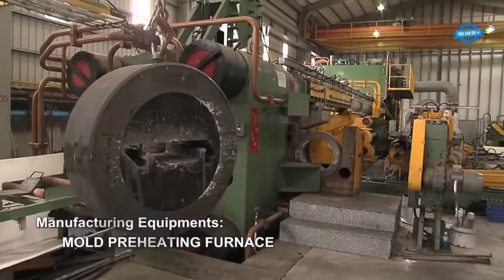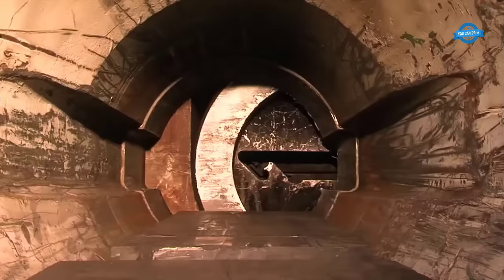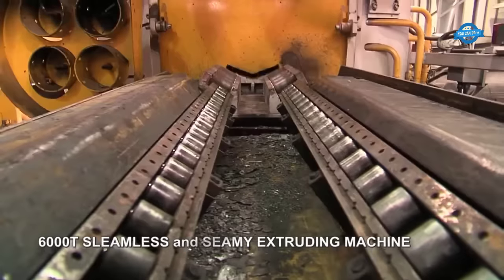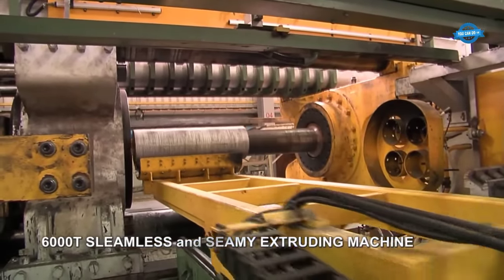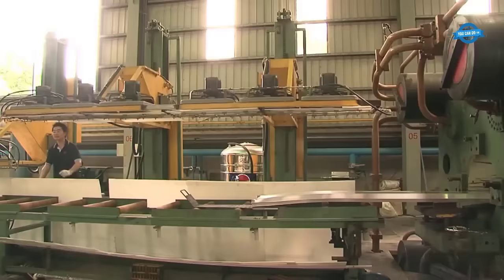Mold preheating furnace. A crucial step to ensure the molds are at the optimal temperature for extrusion, enhancing product quality. 6000T seamless and seamy extruding machine. Capable of handling extrusions with cross sections up to 500 millimeters, this machine ensures smooth and seamless production.